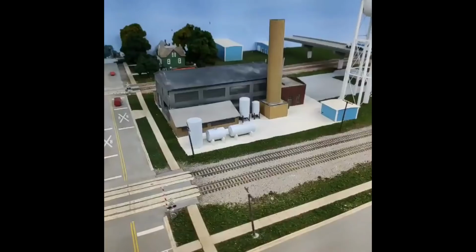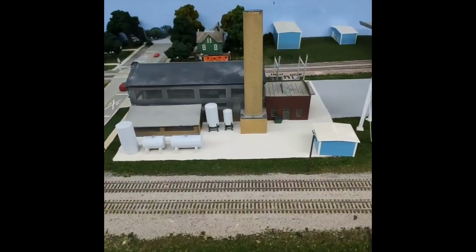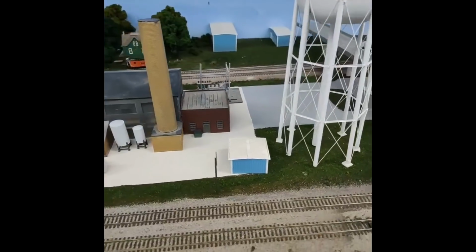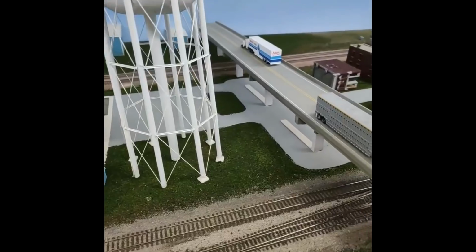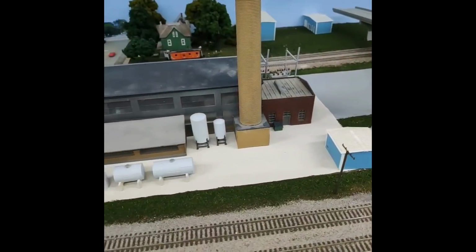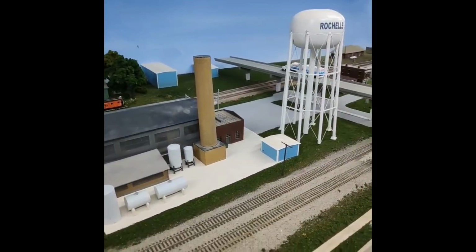So this is how it all looks with all the plaster down. Of course, I had to sand it and then put in the grass area around it, do some painting. I painted the area immediately under the power plant concrete, and then the parking lot area and the road under the overpass and the rest of the roads an asphalt color.